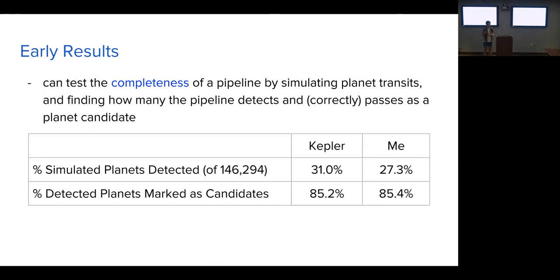Obviously, you can have different tests that are super easy to pass, and that will pass a lot of these detected candidates as planets. But you have to balance it, because that will also mean that bad planet candidates are going to be passed as planets.